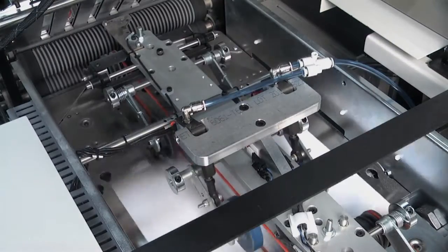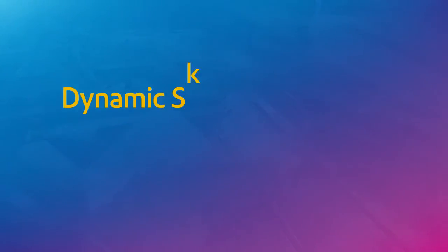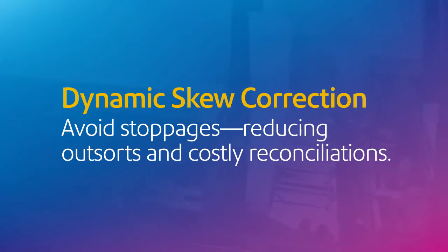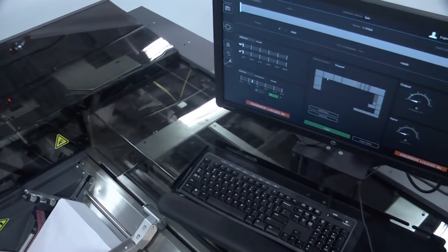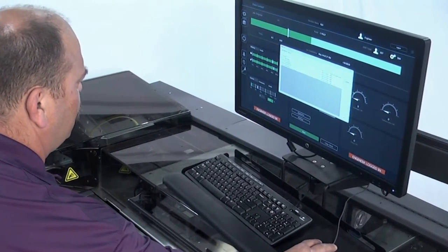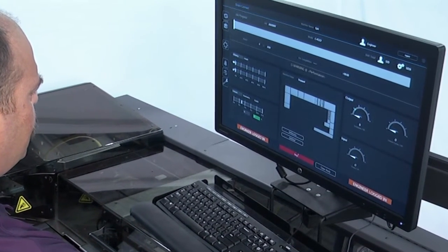Epic is fast, but speed without control is nothing. For example, the system features dynamic skew correction to avoid stoppages, reducing outsorts and costly reconciliations. Epic's innovative user interface features easy-to-read color graphics that alert operators, supervisors, and managers to progress in meeting production goals, allowing them to take proactive measures and resolve any delays.